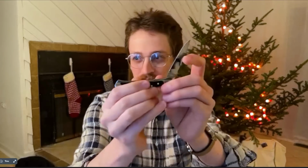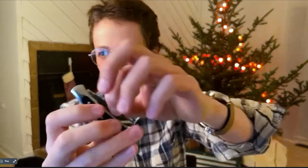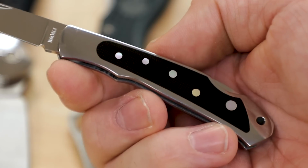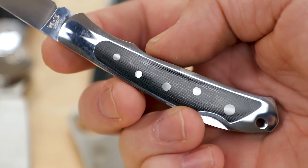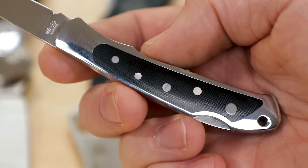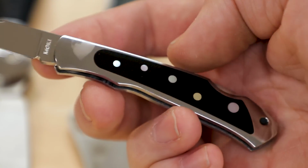It's not a cool knife. It's a nail nick back lock with no pocket clip, VG10 steel. But man, I love the inlays on inlays going on here. We've got a linen micarta and then this mother of pearl little dots. So charming, so beautifully made. Just a beautiful example of knife making.